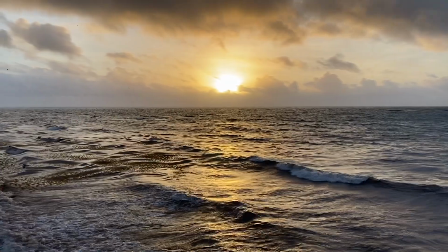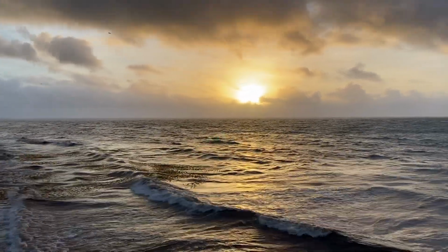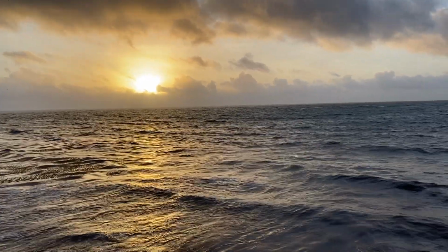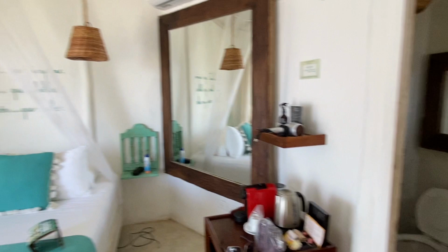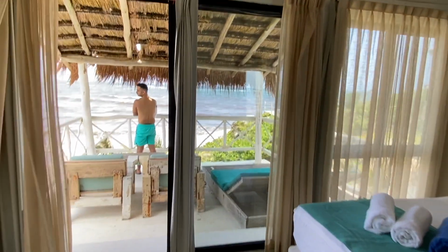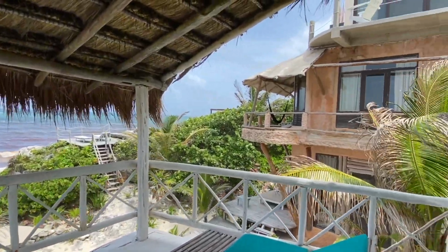So we started our next day with a beautiful sunrise. We moved our room, shifted from the ground to the top floor, and this is the view from our balcony. And this is the top floor room. If you happen to stay in the same resort, I would highly recommend taking the ocean view. Pay a little extra buck, but it's worth it.